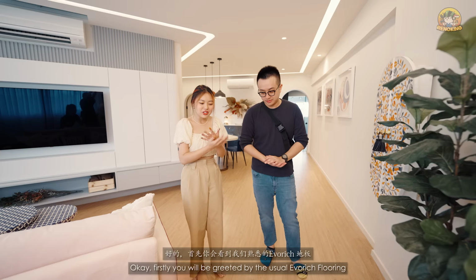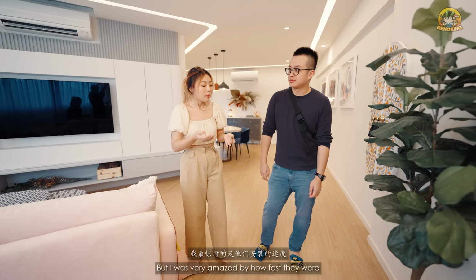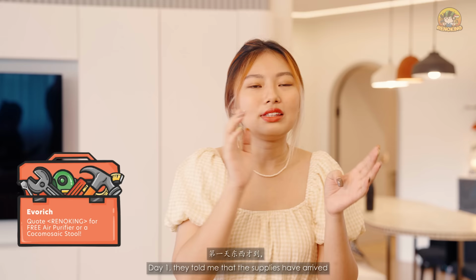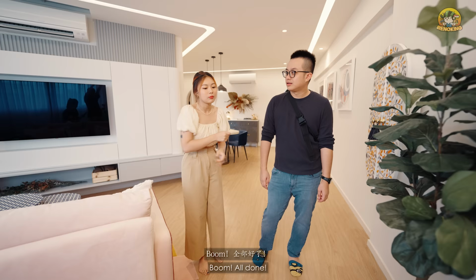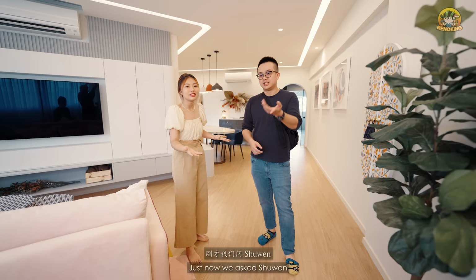Okay, firstly, you'll be greeted by the usual Evil Rich flooring. Only the best for Isabelle. The thing is, I always heard about them. I've seen them in Aiken's house, your house and all. But I was damn amazed how fast they were. Day one, they told me, okay, the supplies arrived already. Day two, I come. Boom, done. I wanted to come here and take IGS on the process, maybe see some people sticking, but no, all done. Just now we asked Su Wen how the experience working with Evil Rich was. She said that the service is the best.